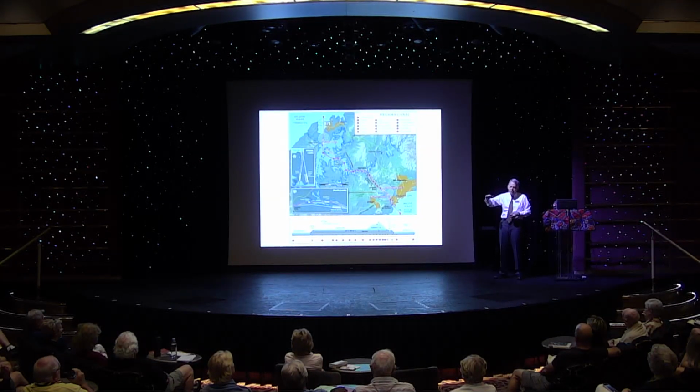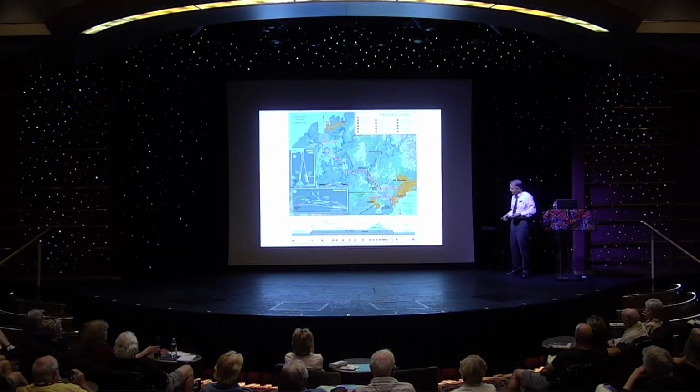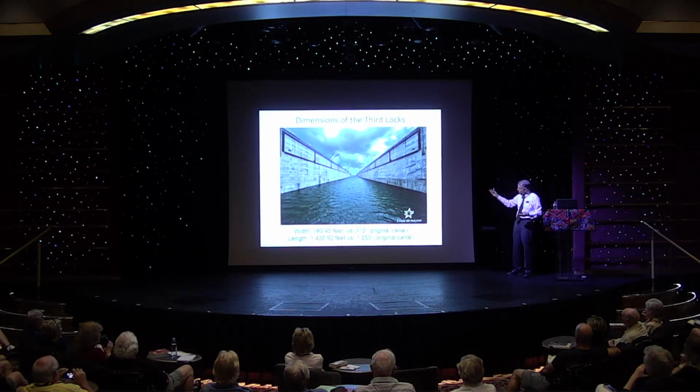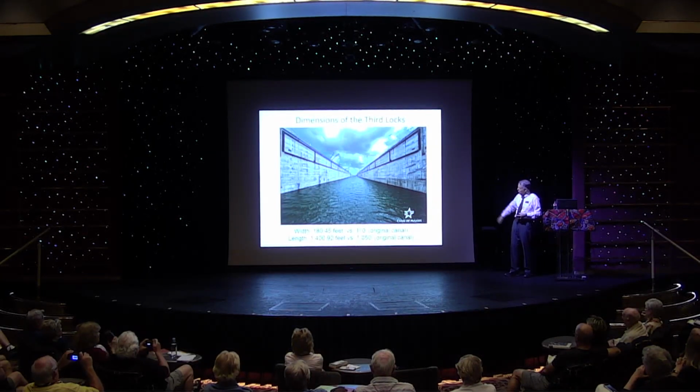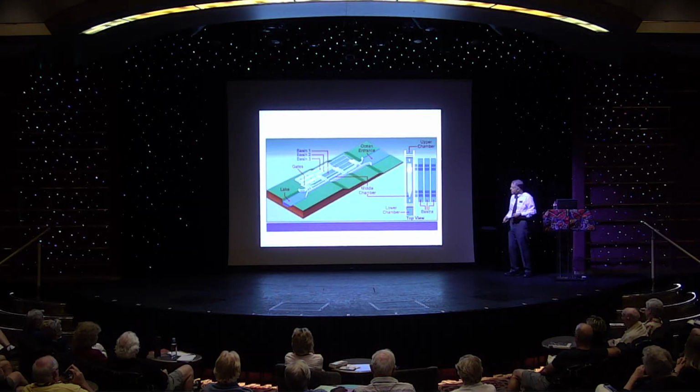And as I mentioned, the original height of the surface of Gatun Lake was 85 feet. They had to add 1.5 feet to accommodate these larger ships. So right now, instead of 85 feet above sea level, it's 86.5. So here are the dimensions. You can just take a moment to compare the width of the Third Lock Canal to the original canal, significantly larger so that they could accommodate significantly larger ships.